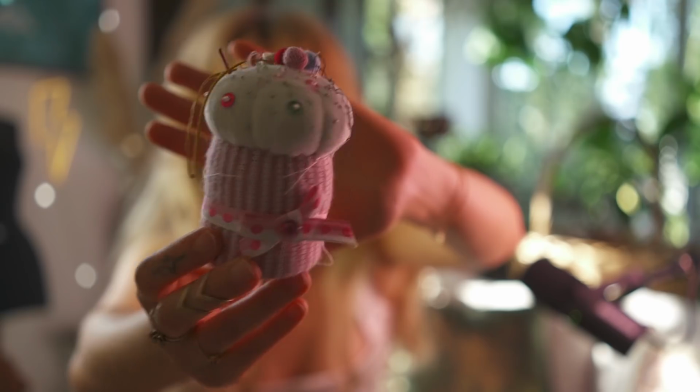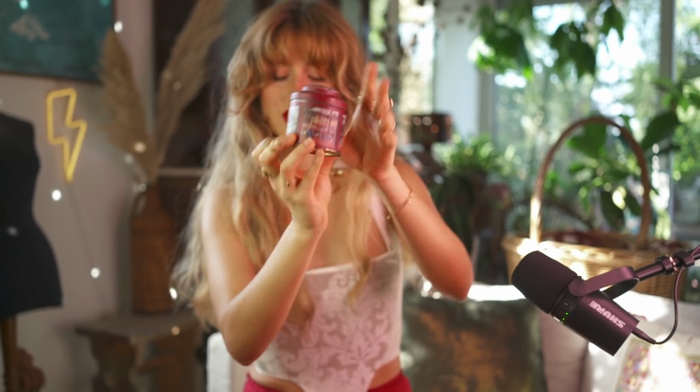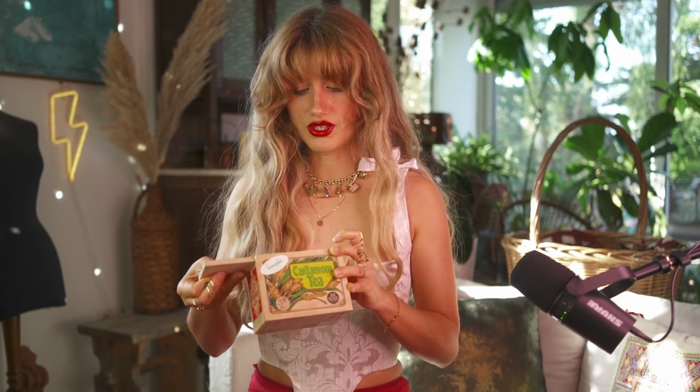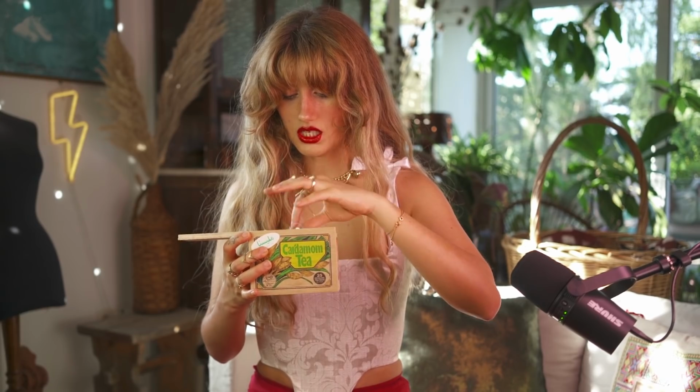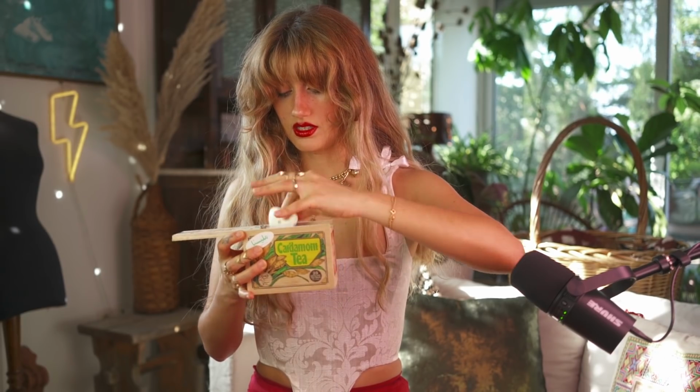So I've got my sewing kit over here. This is a pin holder, I guess. I don't know what it's called. Boop. This has buttons. I got this when I was living in Dubai and it had cardamom tea in it. And in here, I have a bunch of sewing supplies like threads and needles and pins and whatever this is.